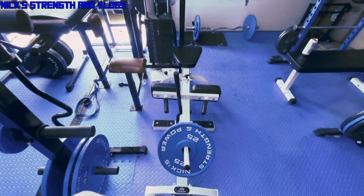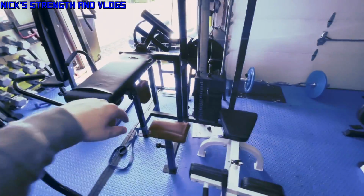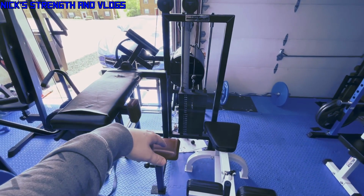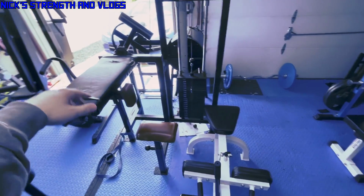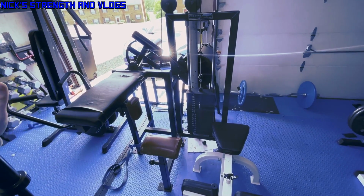So we got 225s over there on the calf machine, but I want to talk about this bicep machine, this selectorized bicep machine. I got this for about 300 bucks. Again, one of the best things I ever bought. This thing is freaking awesome. It's super old school, like late 70s, early 80s model. The thing is ancient, but it's fantastic.